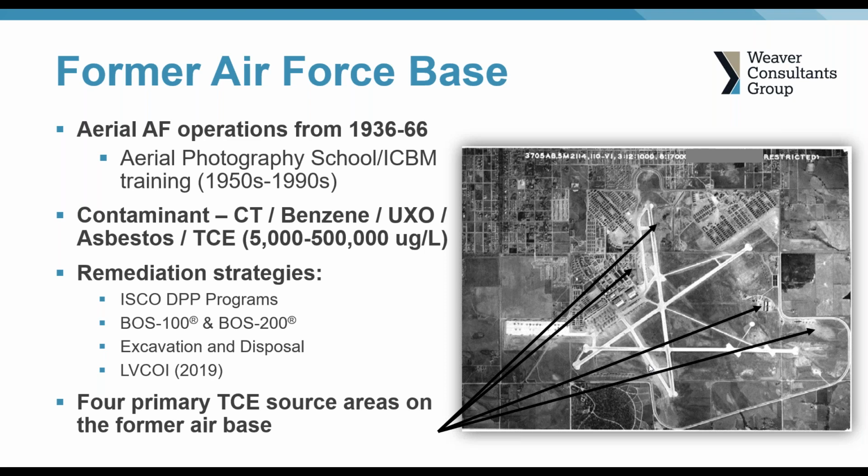Our second DoD site is a former Air Force base. It was in operation a little prior to World War II up and through the 90s. A multitude of contaminants were identified on site, but our primary driver for our purposes is TCE. Concentrations were observed between 5,000 and 500,000 parts per billion.